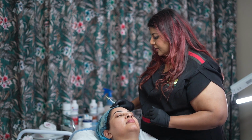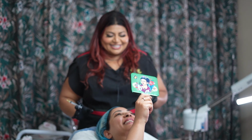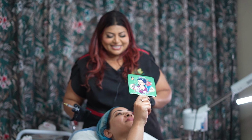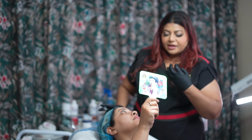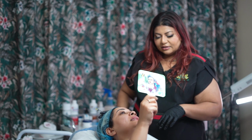And there we go. You can have a look. You look all bubbly, but that'll settle down, and there might be a bit of tenderness in your lip because of the injections, but that'll also settle down.